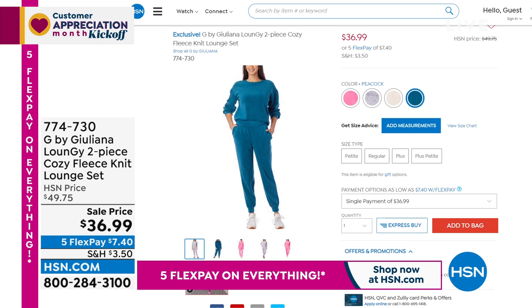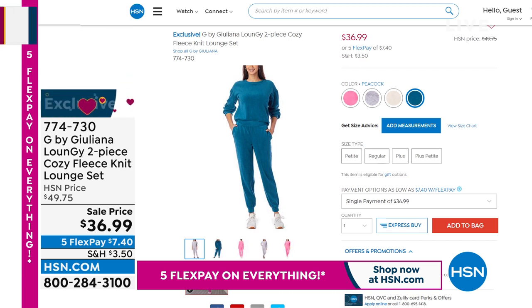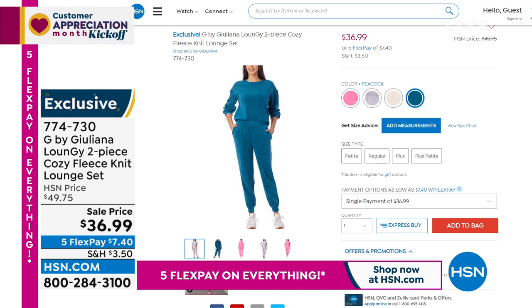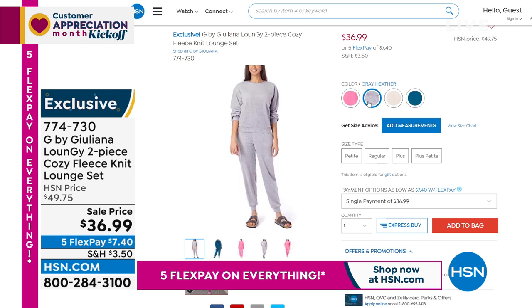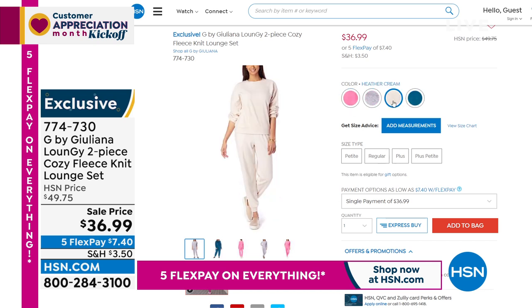It's both of these pieces at $36.99 on sale today. In the peacock, we are in petite sizes only, okay? Check that. And then we do have them in the bright pink, which was so much fun. The heather gray was hugely popular. And then we have it in that pretty cream. It's kind of a blushy, peachy cream, but it's the softest fabric. Two-piece set at only $36.99, and that is while they last.